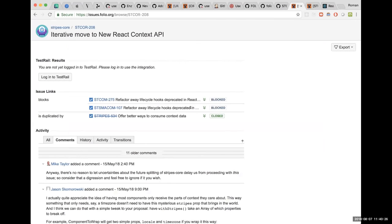And this issue also blocked another issue, which I referenced over here on that React page, which is changing our lifecycle hooks. The new lifecycle hooks can't use this object. They use the props. So since the new React Context API uses props, that gets us ready to use the new lifecycle hooks in our code base as well. And all of this is to get us to React 17 in the future when that does release, so that we'll have better performance on the front end.